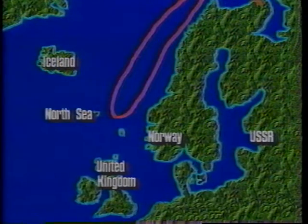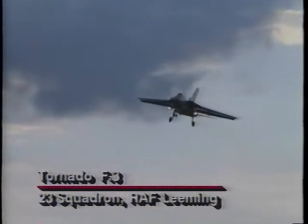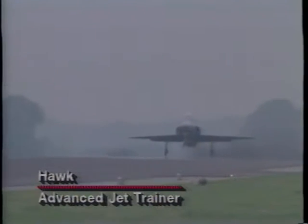The main interceptor aircraft of 11 Group is the Tornado F3, which entered service in the 1980s, supplemented by two squadrons of the older Phantom, scheduled to be replaced by the European fighter aircraft later in the decade. 11 Group can also depend on the Hawk, Britain's advanced jet trainer, which can be armed with Sidewinder missiles for close-range air defense.